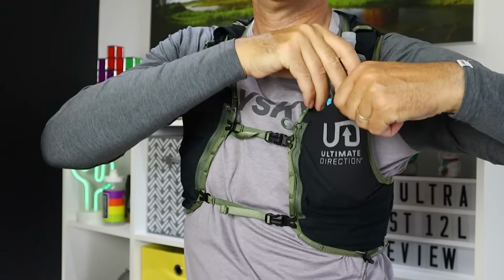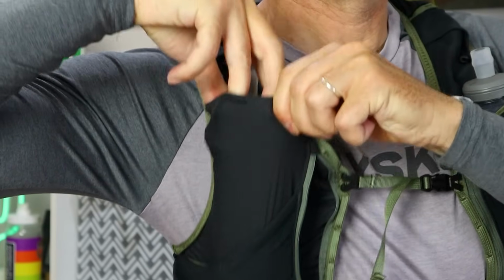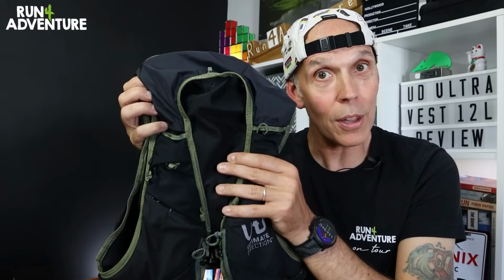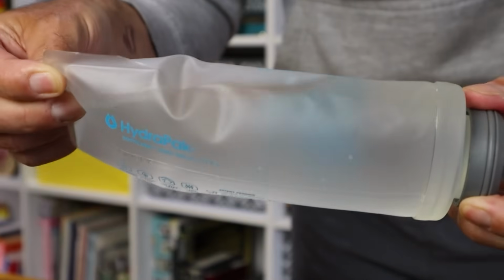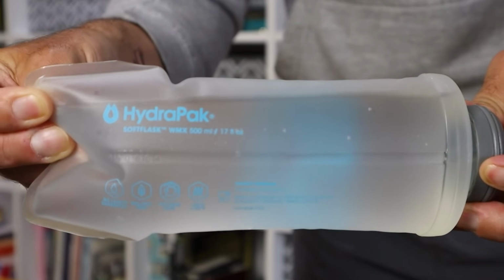So moving down from there, we've got the two big pockets where you're going to stow away your two 500ml soft flasks that come with the vest. But it is interesting to see that Ultimate Direction this time around are using soft flasks from Hydrapak, like a lot of the brands use, rather than using their own bottles.